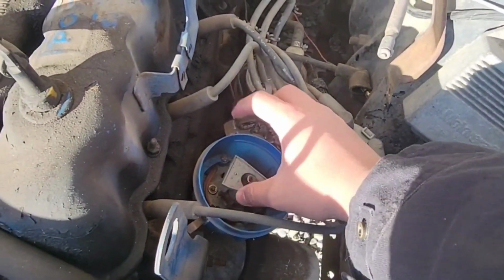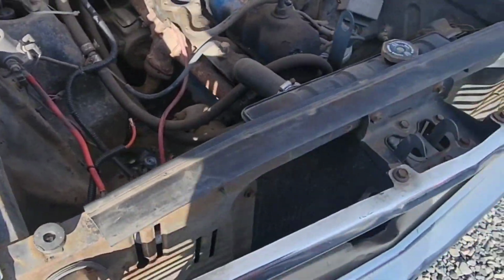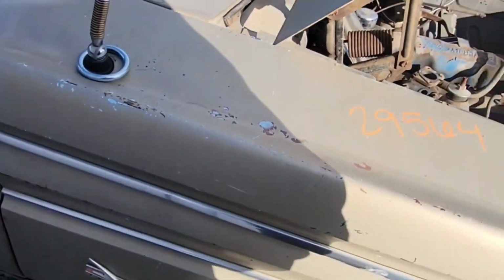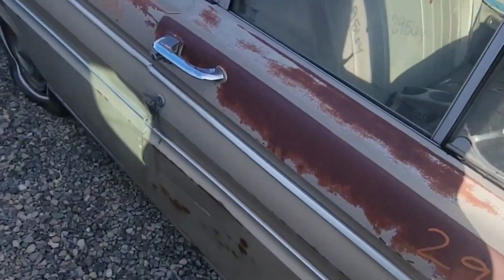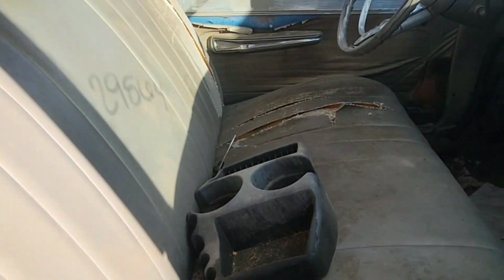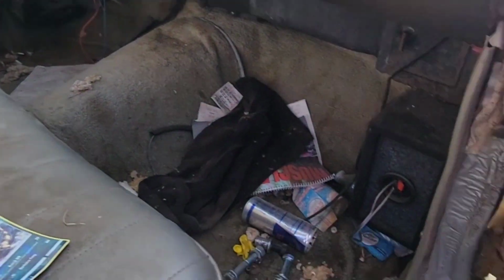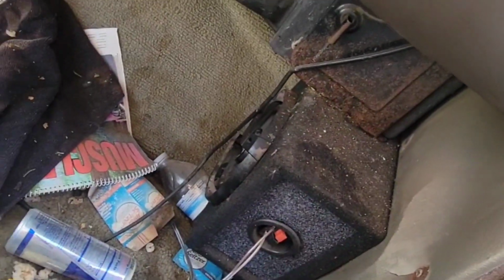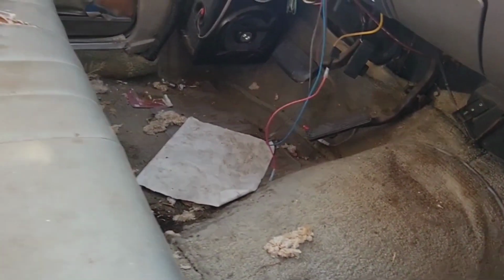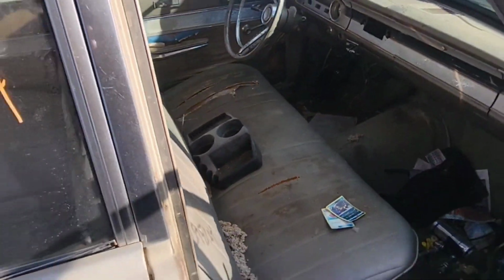Distributor has already been taken off, or the cap's off, but interesting. It's an interesting vehicle. It looks pretty nice too. If my dad saw this, he would have been all over it probably. Looks like it has speakers mounted on, so at some point someone already mounted some aftermarket stuff. Cup holders.